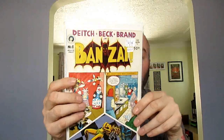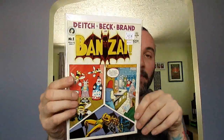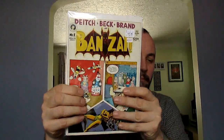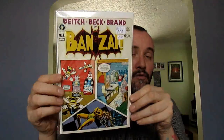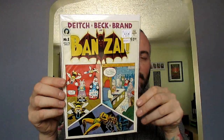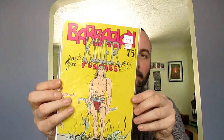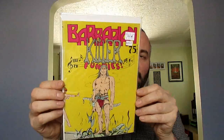So I just picked ones that looked interesting or that I've heard about, and then some that I've never heard about and never seen. So this is called Bonsai, and it's Kim Deitch, Roger H. Brand, and Joel Beck. It's in a bit of a rougher shape, but it was only $2.50. So there's that. Something called Barbarian Killer Funnies that I've never heard of, for $2 there. Not sure who put that out.